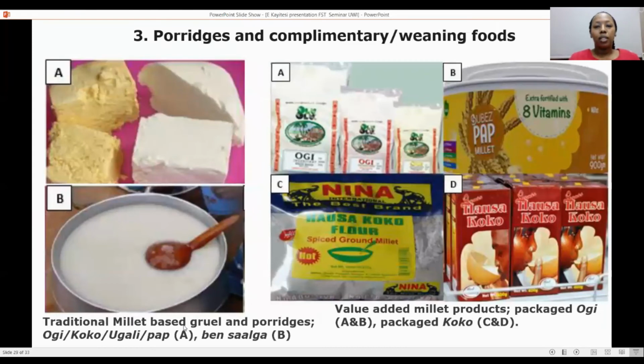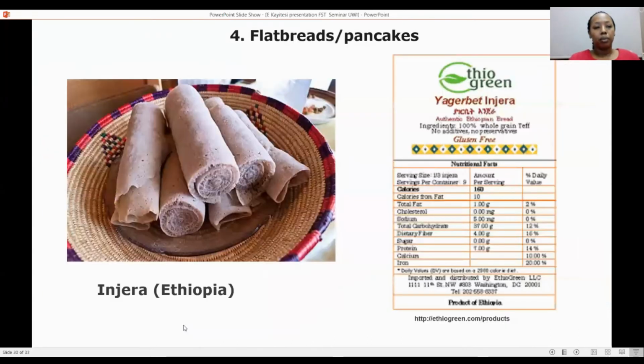Porridges and complementary foods used for weaning. Legumes and cereals are part and parcel of the weaning complementary foods on the continent, and now they are available. These are examples of West African products, from Ghana and Nigeria, but they are available in other parts of the continent as well.